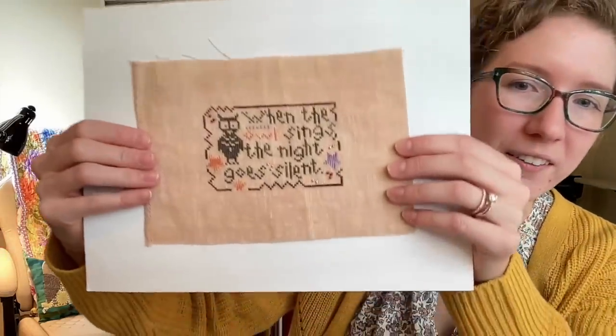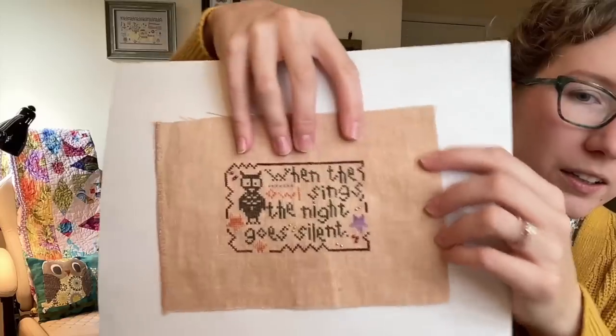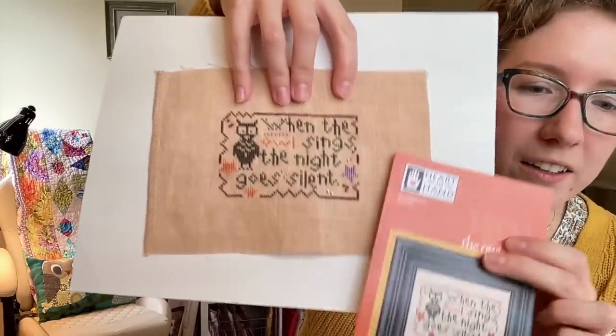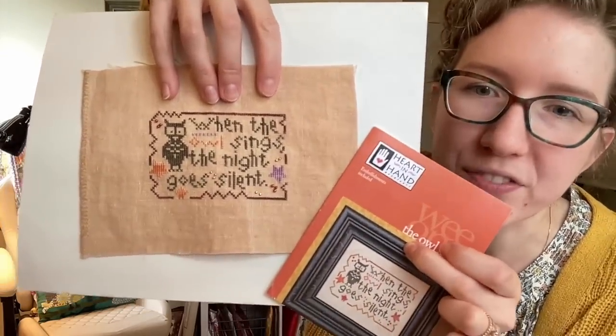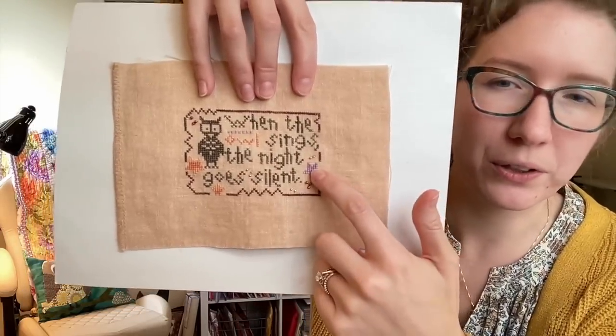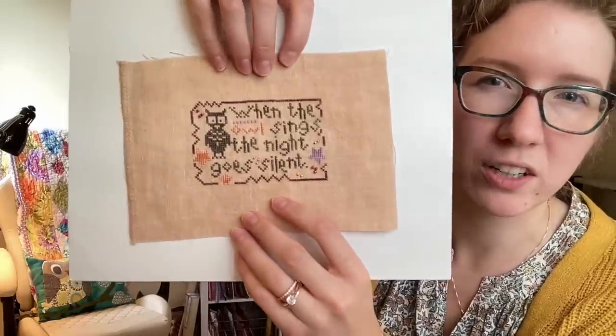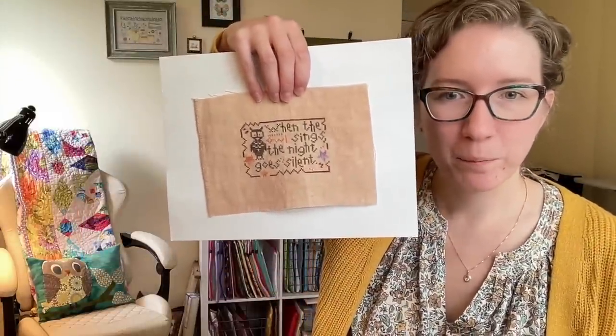So here is When the Owl Sings. It is so cute. I did switch out a couple of colors. I really like purple in correlation with kind of Halloween, autumn, and this felt very autumn to me. So I swapped out one of the oranges or golds for a purple. I think it was a Gentle Art one. But everything else is pretty much the same. Sometimes you just have to make it unique. Anyway, super fun. It stitched up so fast. I think it's on a 40 count, and it was just over one. So, really fun.